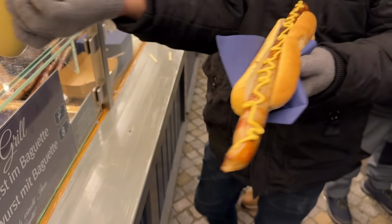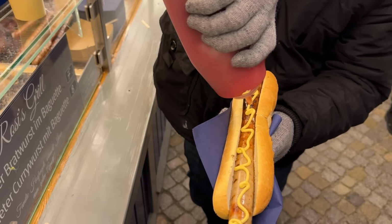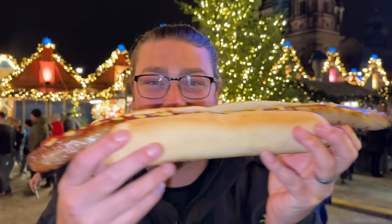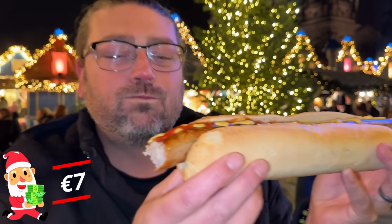I cannot wait to dig in. I only put ketchup on half because Alyssa's not a ketchup fan, but I am stoked to eat this bad boy. Let's just give this huge bratwurst a try. I can't believe this was only €7. It's crazy for €7 that you can get this much.